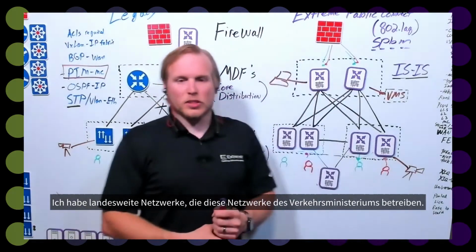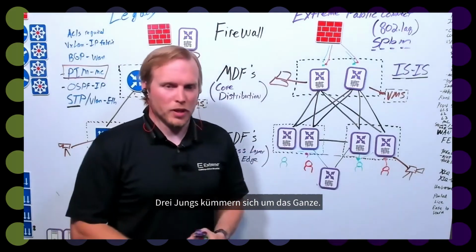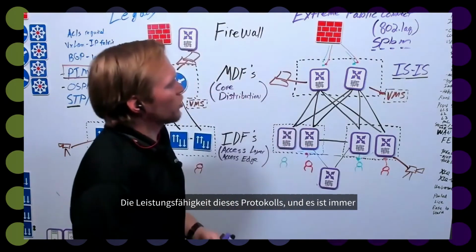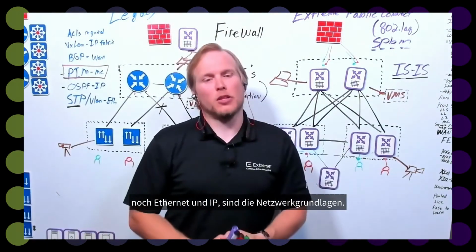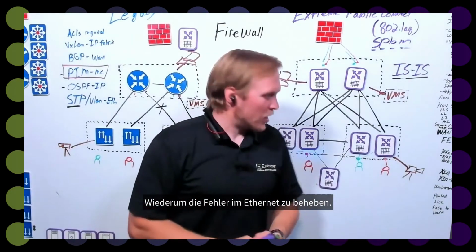I have statewide networks that run this, Department of Transportation networks. Three guys take care of the whole thing, okay? So the power of this protocol, and it's still Ethernet and IP, it's networking fundamentals. Again, fixing the flaws in Ethernet.